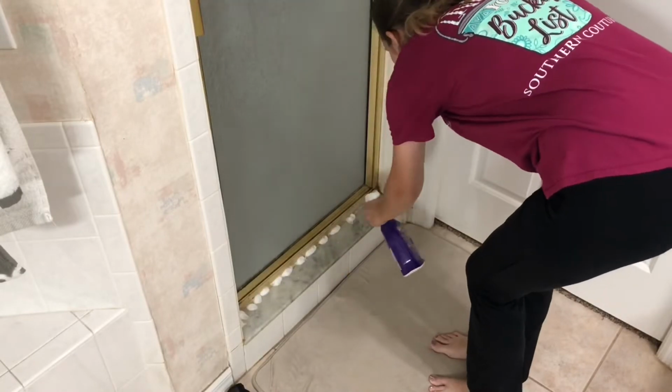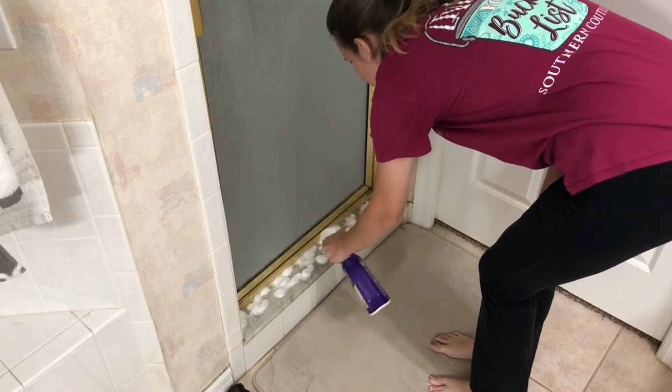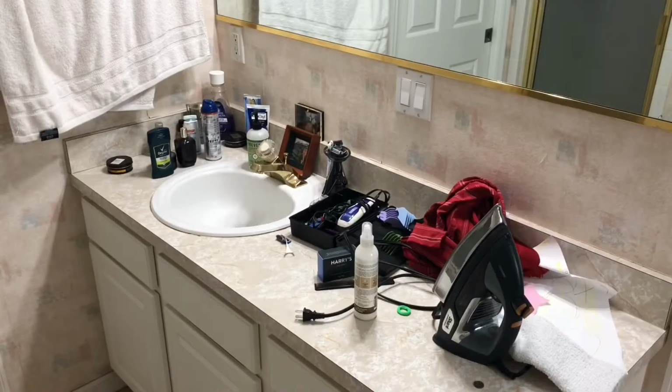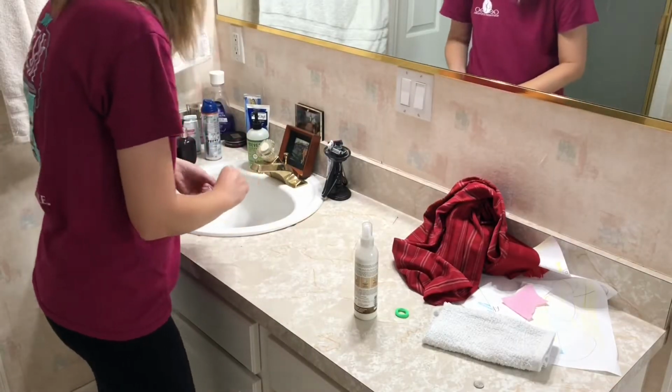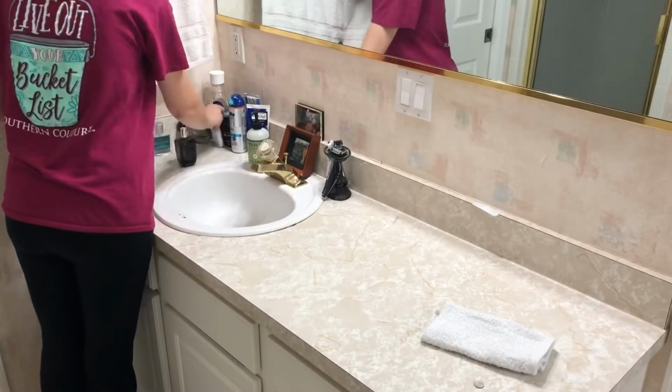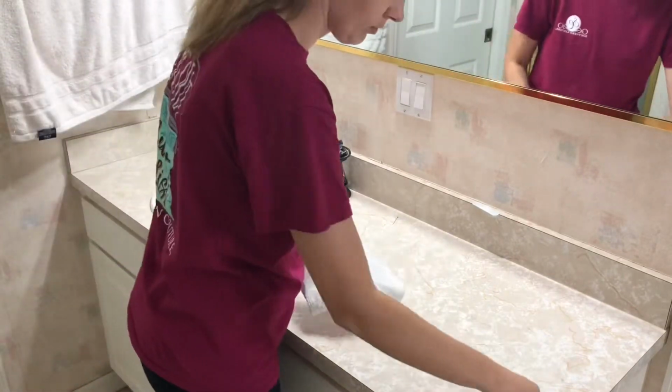Right here, I'm just using a Kaboom shower cleaner. The shower sill, or whatever you want to call this thing, gets very dirty. I don't know why. I'm thinking it's just because we leave the door open and water gets out. So, I'm not sure. This always seems to take it away, though.